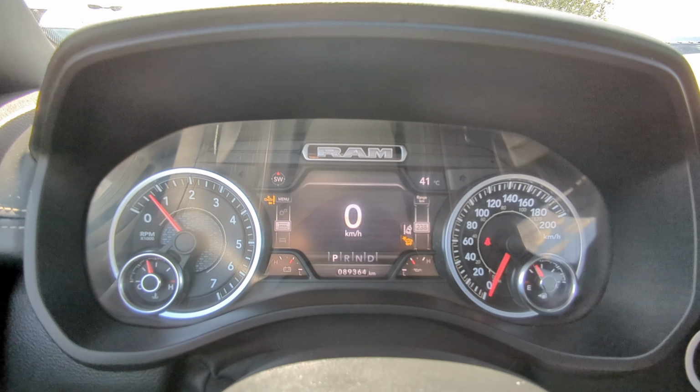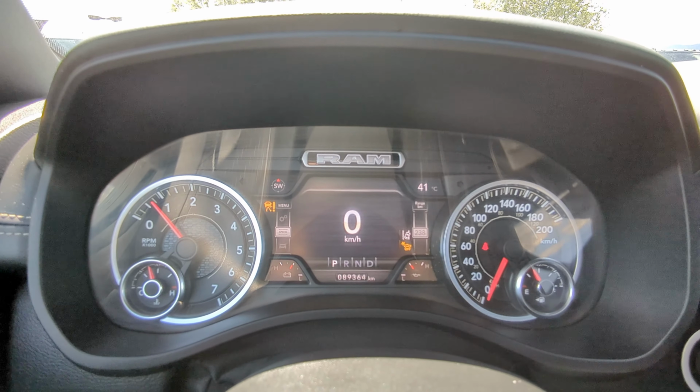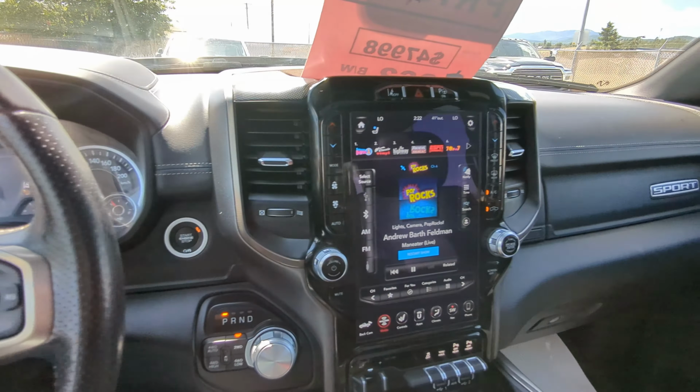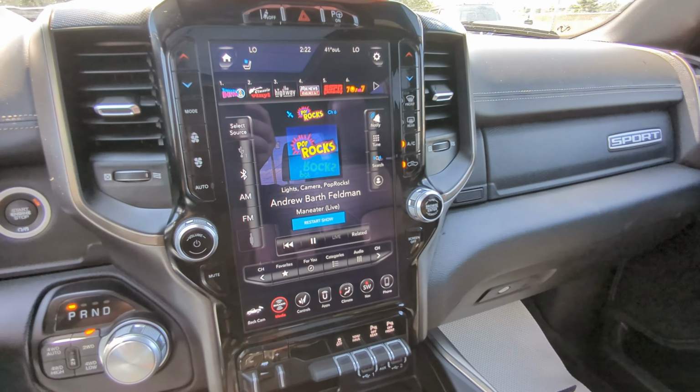And then the previous owner looks like they just had the forward collision or brake assistance turned off. Some people find that annoying if you're somebody that likes to park quickly. It sometimes will kick in when you don't want it to.